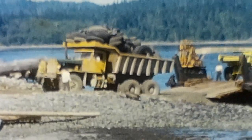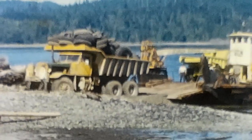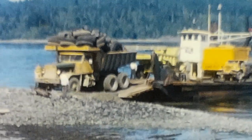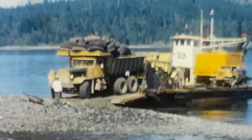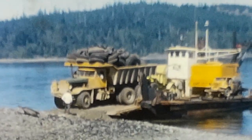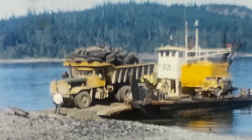Number 8 was pretty handy when it came to moving camp. It's got the whole tire shop on there. And that about wraps it up.